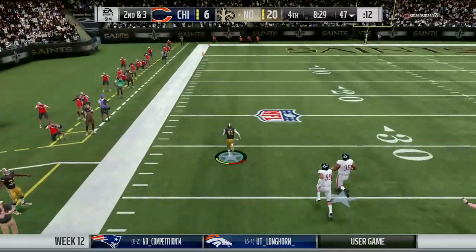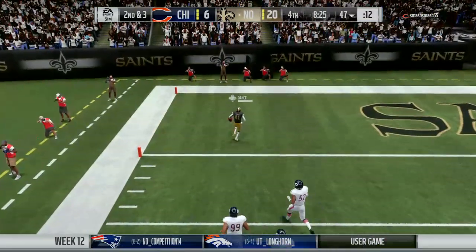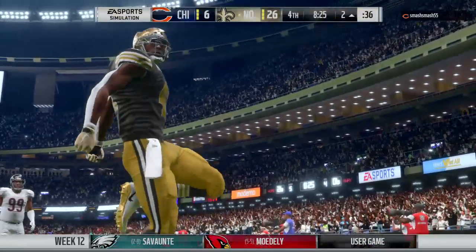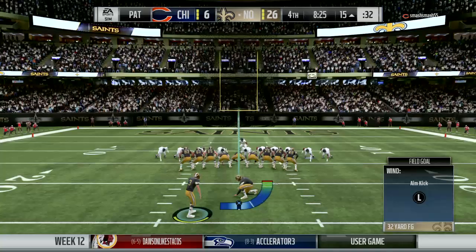They find some open field here. He's at the 30. 10. 5. Touchdown, New Orleans. A great play there with his 16th touchdown of the year. And the Saints add on to their lead.